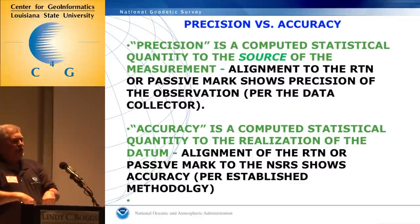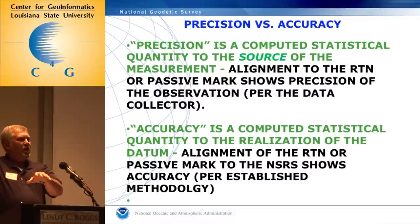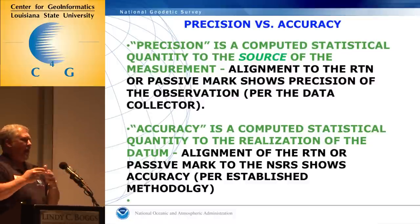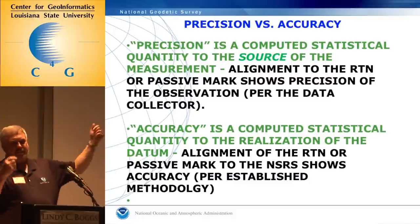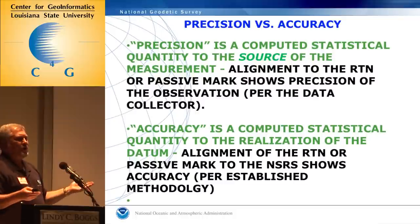How that base station aligns to your truth, hopefully the national datum, but whatever your truth is, how that base station aligns to that is accuracy. So your rover is always going to be less accurate than your base station because there's error in that baseline, right? Unless you're lucky, you might luck out. So precision and accuracy.